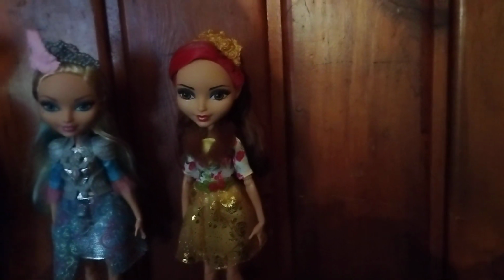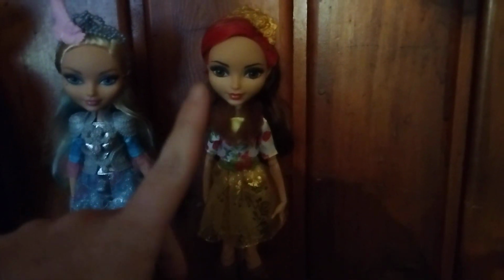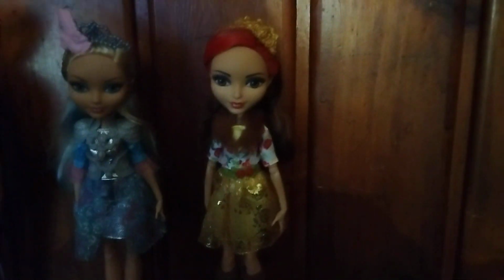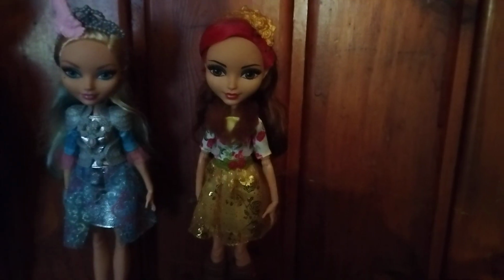We have her BFF, Rosabella Beauty. Again, got her from Mercari. Got her almost complete. Oh, hold on. My god-awful finger is in the way. But I got my Rosabella. I know she's missing her glasses. I think she might be missing some jewelry. Again, didn't really care. I got her with her outfit and her shoes.